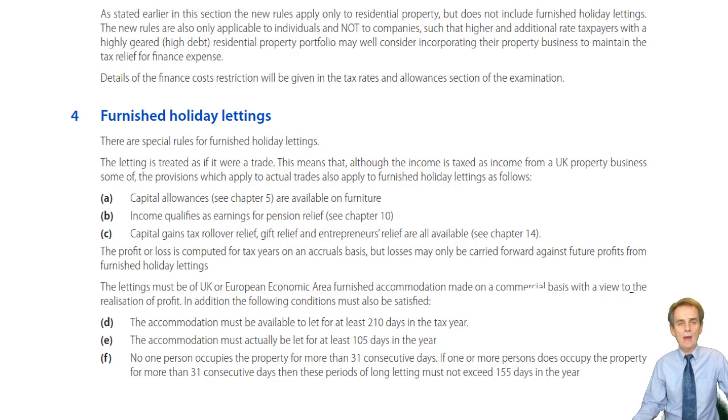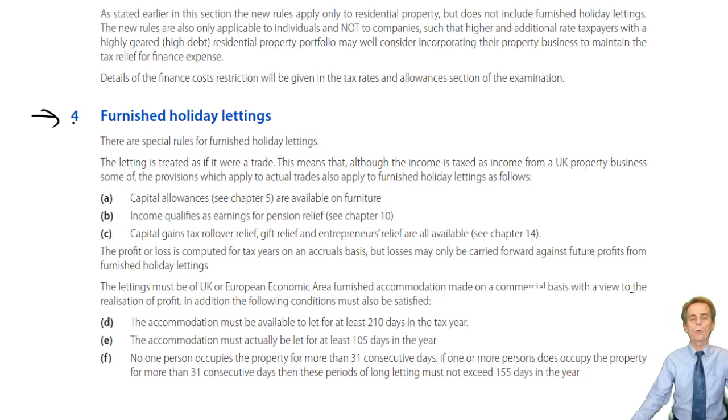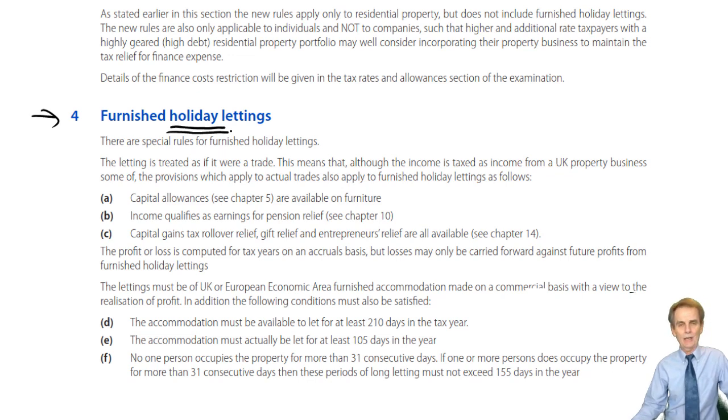Well, having dealt with the main rules that apply to the assessment of property income, treating the rental income as included in the computation on an accruals basis, and deducting allowable expenses on an incurred basis. Having dealt with that, we now look, and you'll see here in section 4, at the first of a few very specific scenarios that we also have to be aware of. This time we're not just dealing with a furnished letting, but a furnished holiday letting. There, that very specific reference to furnished holiday lettings.